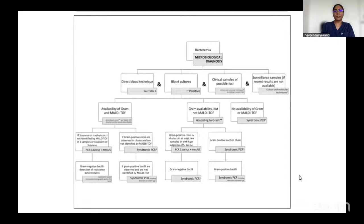So this is the algorithm for bloodstream infections, where initially, whenever the patient comes with a bacteremia suspicion, we send a direct blood technique and the blood cultures are sent. There are clinical samples depending on the possible foci that we suspect in that patient, and the surveillance samples. If MALDI-TOF is available, then we send the blood culture samples which are positive for growth and use them in MALDI-TOF, which again takes more time compared to the syndromic PCR techniques.